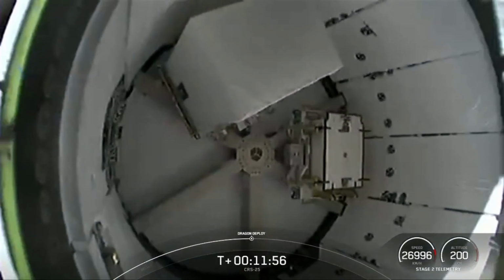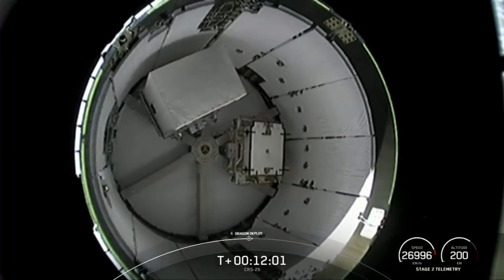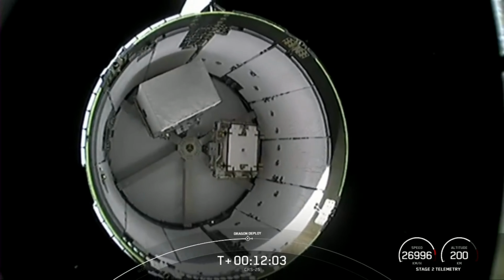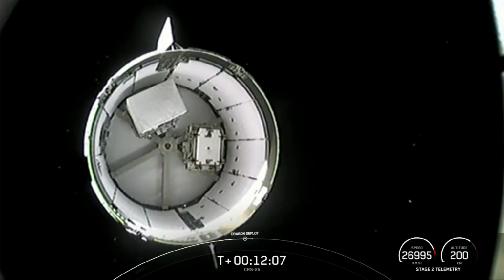Dragon separation confirmed. Phenomenal. So with that, CRS-25 gently floating away from Falcon 9's second stage.